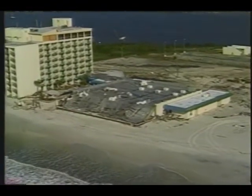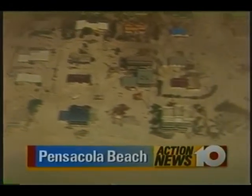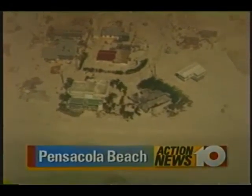As we fly east from Alabama to Florida, the damage increases. The front of that building simply collapsed right on the beachfront. And you can see the bottom floor of this condo coming up is simply missing. Pensacola Beach, the sand is so deep it almost buried some houses all the way up to their roofs. You're just looking barely at the roofs of those homes. Look at that. Hard to tell where the roads used to be.